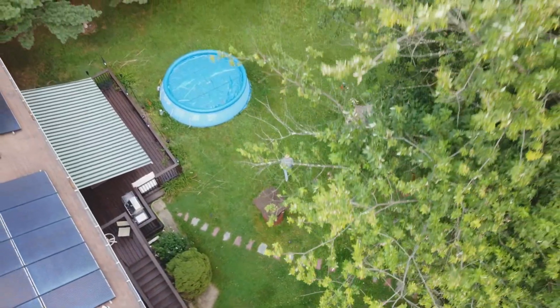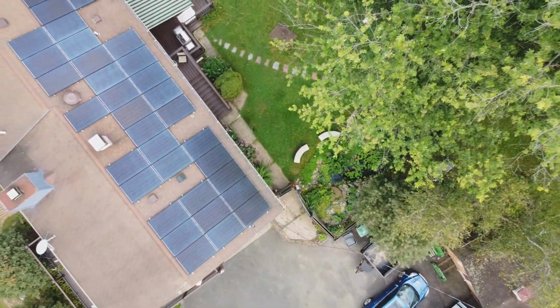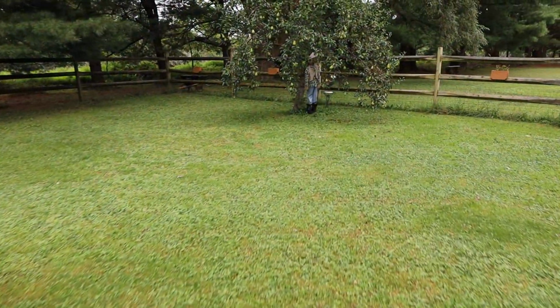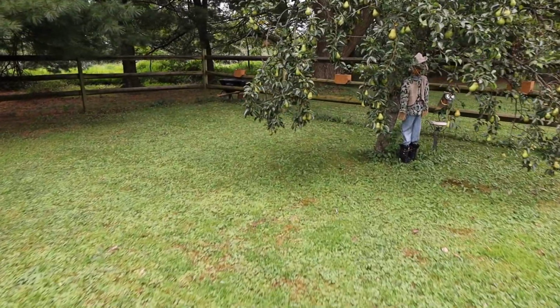The pool is still up. Luckily, with our auxiliary heater, we'll be able to take advantage of it right up until the end of September.